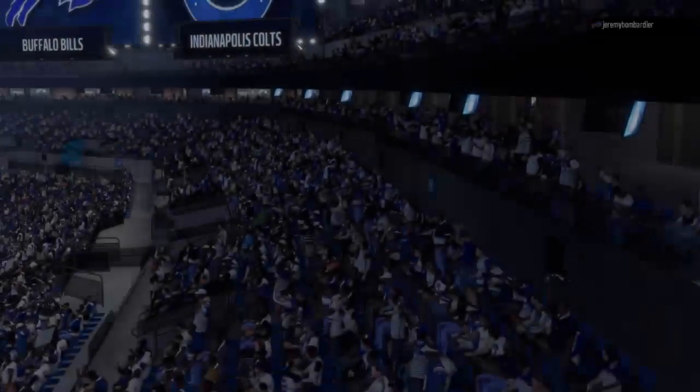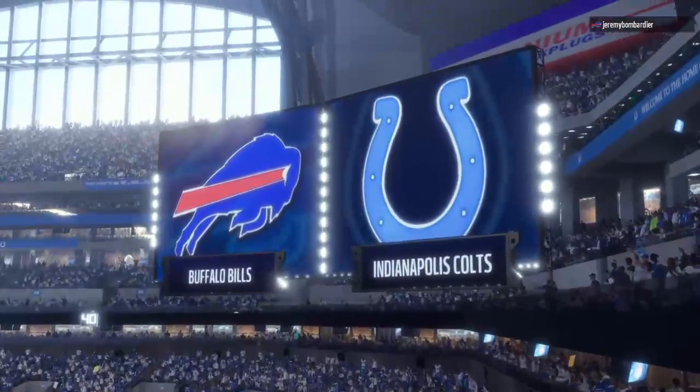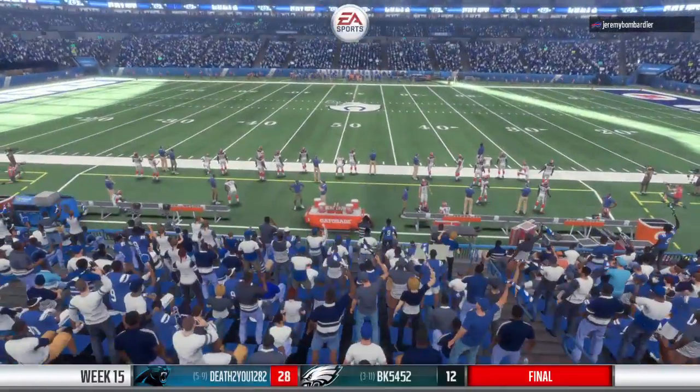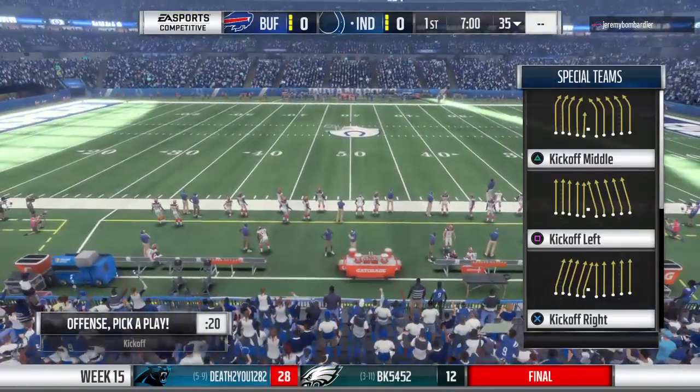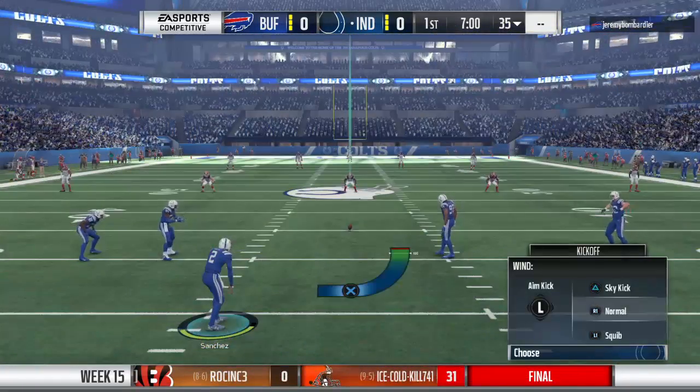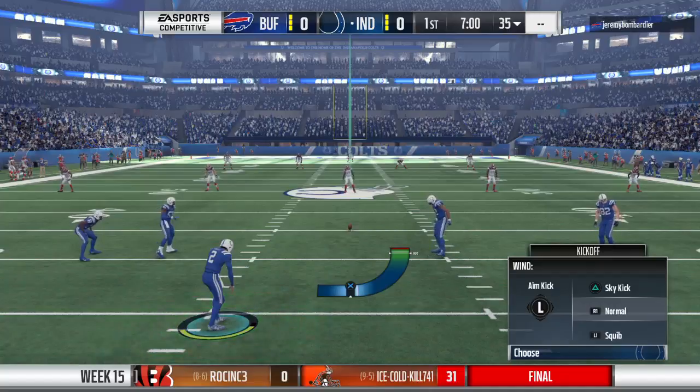Today, we'll see one of the more dangerous passing offenses. The Colts are top 10 in passing TDs, and they'll go against the Bills, who are very aware of what they'll be dealing with. And we welcome you to Lucas Oil Stadium, which opened back in 2008 here in the Circle City of Indianapolis, Indiana.